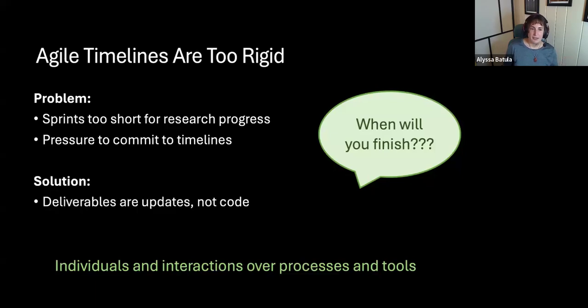And I really like this solution of, instead of making deliverables have to be something working, something finished, deliverables are a progress update. For the data scientists, this is a lot easier to commit to. Yeah, I can give you a mini presentation of what I found at the end of the sprint, not as big of a deal. These updates keep everyone informed. They can keep everyone feeling invested. It doesn't feel like the data science is just over there not talking to anybody. And even if nothing's finished and working yet, you can still have conversations about where things are going.